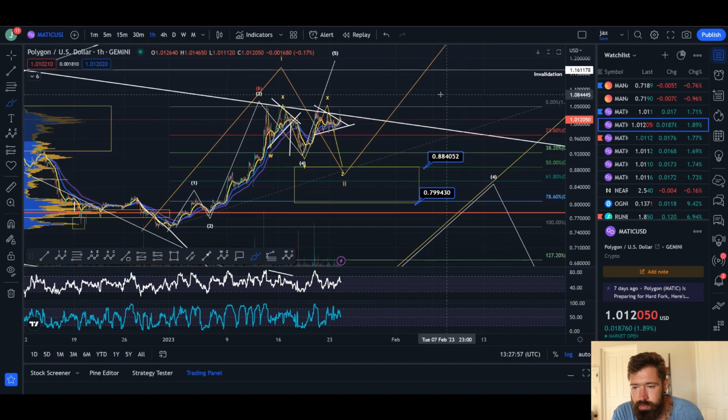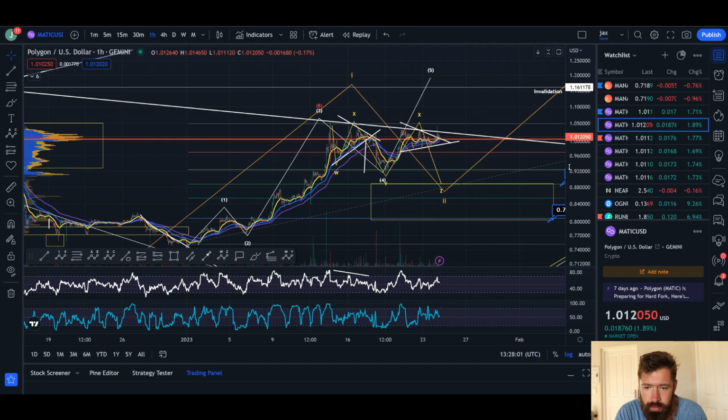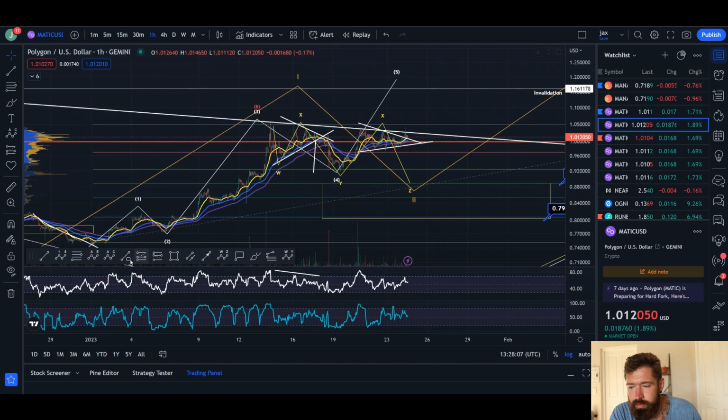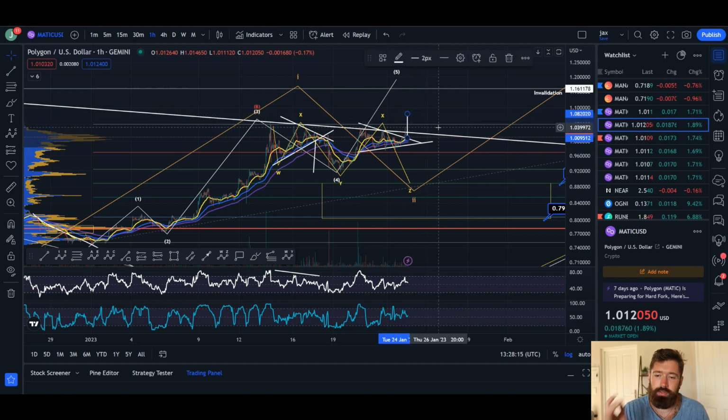We did break out of this small pattern here, this small symmetrical triangle. We broke out and then we came back down rather swiftly, just retesting right now. So if it were to push to the upside, then that little push could take you up here to about $1.08. So that's what I'm watching closely here for Matic.